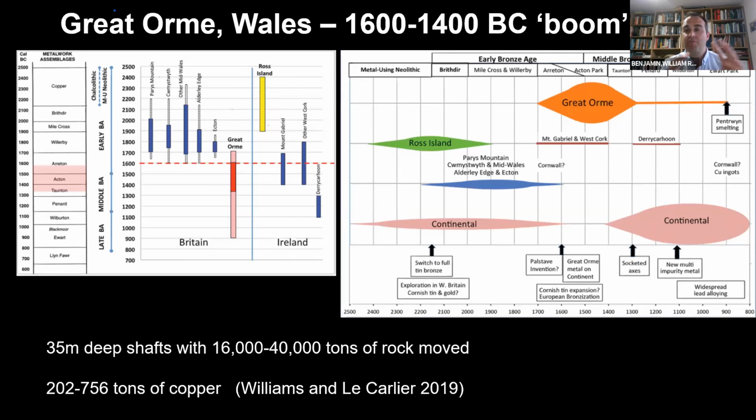So we have all these much smaller mines in Wales and indeed in northwest England, and these largely cease production by 1700 BC. Then you have this boom mine, the Great Ore, from 1600 to 1400, and after that, it would appear that all the copper that we are consuming in this country, so remember that almost all the hoards we have are after this period, 1400 BC, is coming in from the continent. So it's an import economy on quite a large scale.